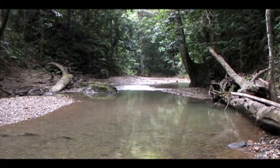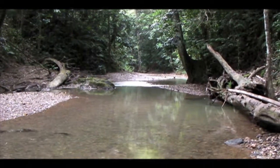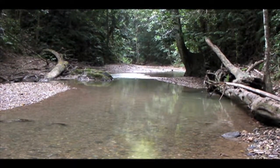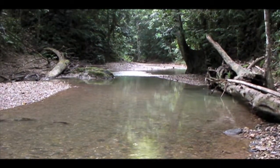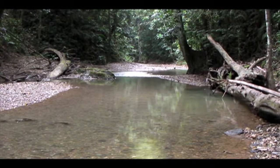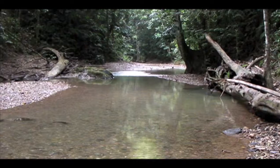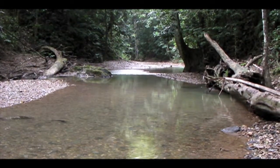But nevertheless, this is high predation habitat. And the thing that you should notice about this is that it's a bigger river, it's wider, it's flatter, and it consists of pretty much a straight channel. And this is very good habitat for the larger predators of guppies. You'll see that it gets quite different when we go further upstream.